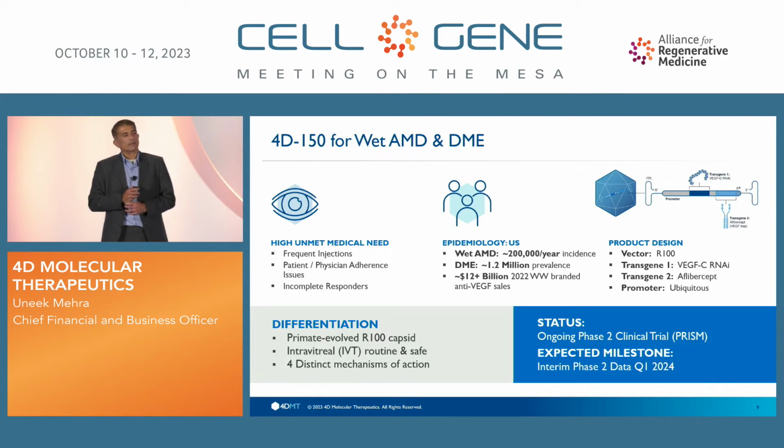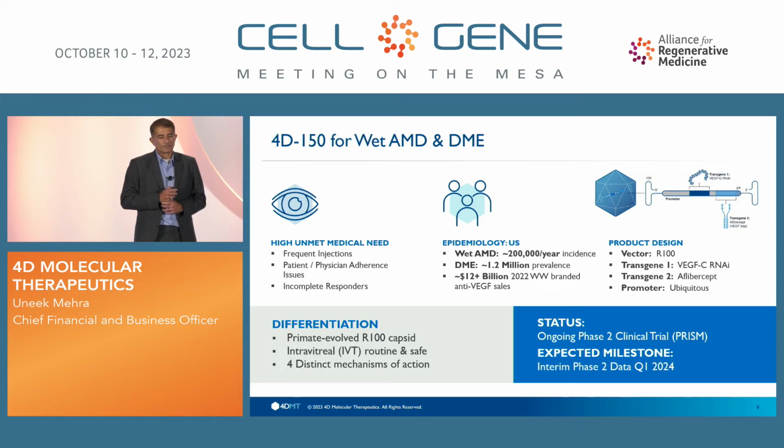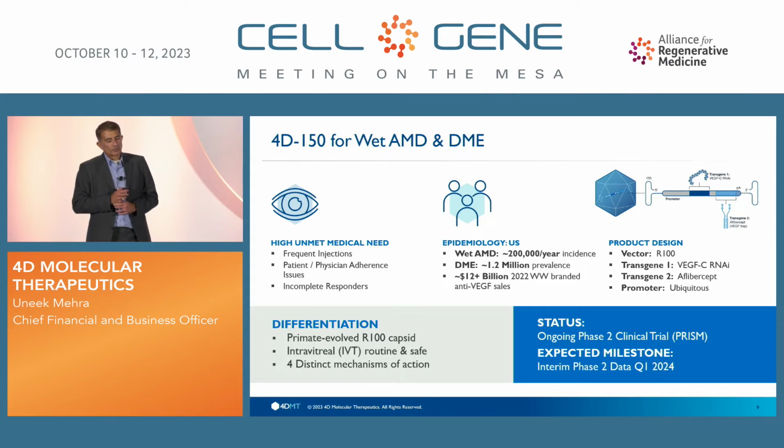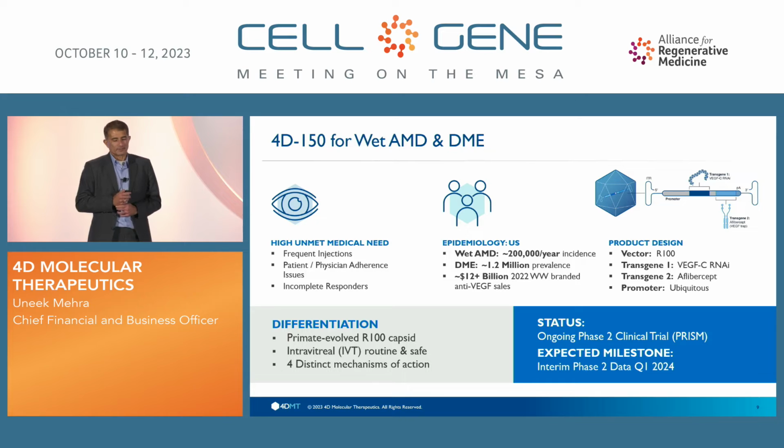Ubiquitous promoter, and we have a customized version of the aflibercept transgene as a payload. We are in an ongoing phase 2 clinical trial right now, and we will be proud to present data on the phase 2 early next year.